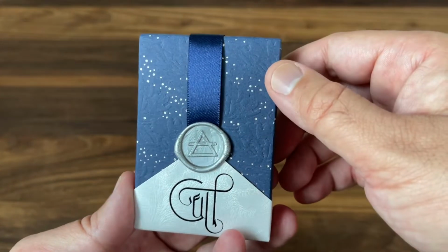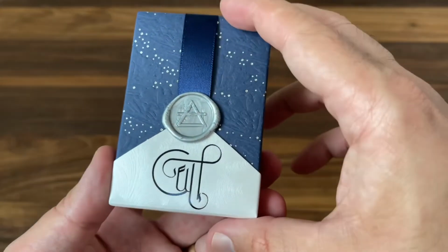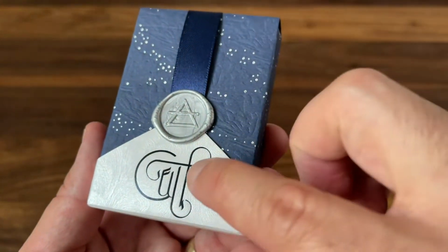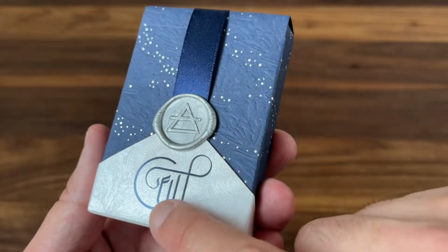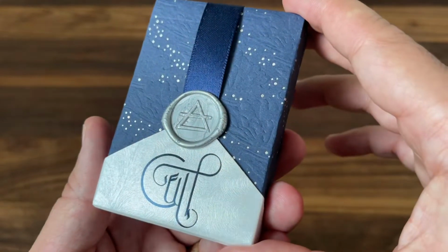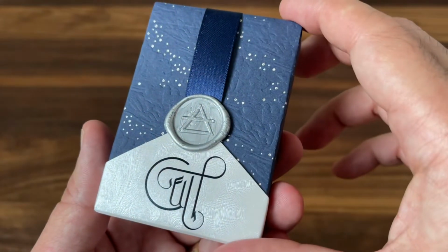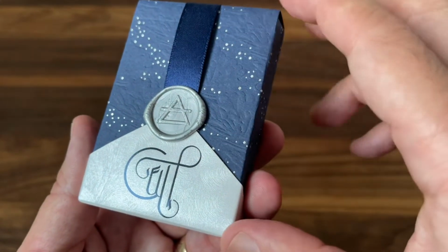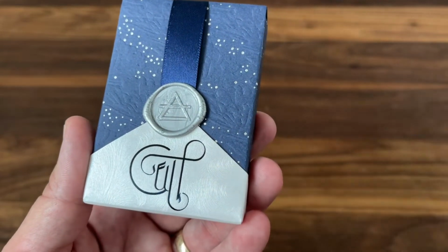Love the subtle embossing that's done on this. Really gives it a nice texture. And then the bottom sleeve here has an even cooler texture. Hard to make out here, but it's done on this sort of pearlescent, almost shimmering paper. And if you look at it, there's a really fine detailed pattern that almost looks like feathers. It's a really cool effect. Feathers or wisps of a cloud or something like that, but really well done.